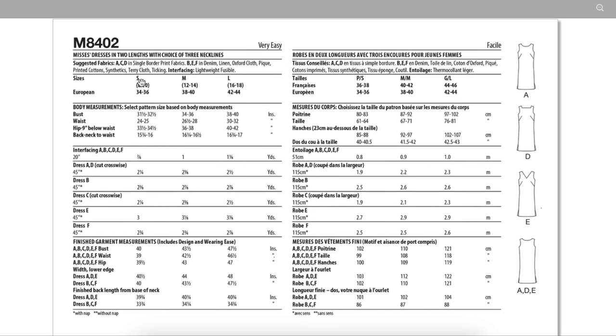Okay, so they're basing it off single border print fabrics in A, C, and D, which were the shorter ones. This is so confusing. Like, where are B and C? So confusing. Anyways, and then B, E, and F. Okay, so that's the one that had the giraffe on it.